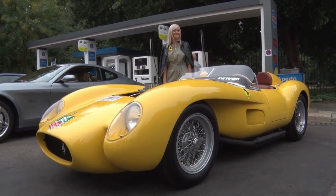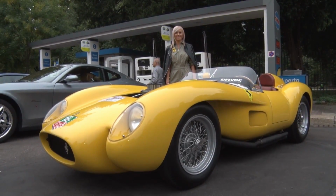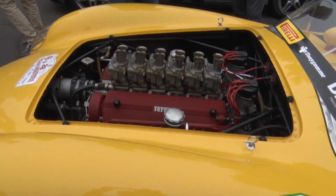What do you think about this iconic car? Do you think it will break records at the auction? How much do you think it will fetch?